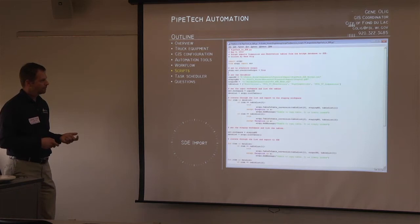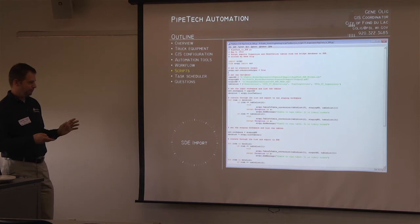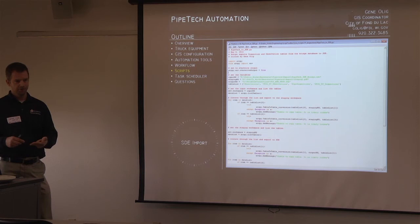So now in Python, you can set up a variable to connect to that ODC file, which is your access database. However you want to do it in Python, I think what I did was a table-to-table conversion, but you could do a truncate and append or whatever function you want to use in Python to get that data from your observations table and your inspections table from Microsoft Access into SDE or your file geodatabase or whatever you're working with.